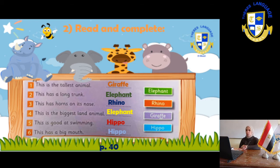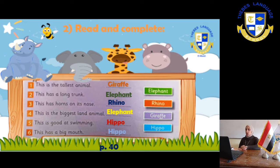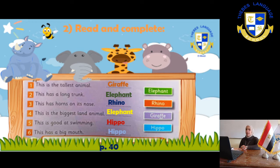Giraffe. Number 2, this has a long trunk. Long trunk. Very good. Elephant. Number 3, this has horns on its nose. Which one? Rhino. Number 4, this is the biggest land animal. The biggest land animal. Excellent. The elephant.